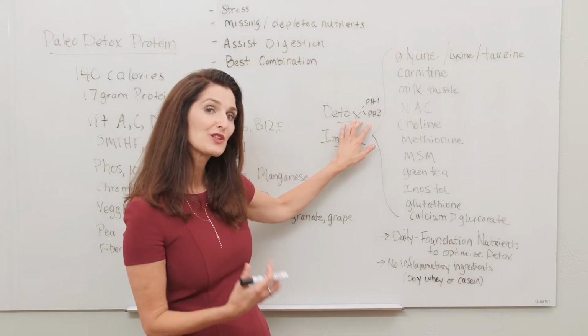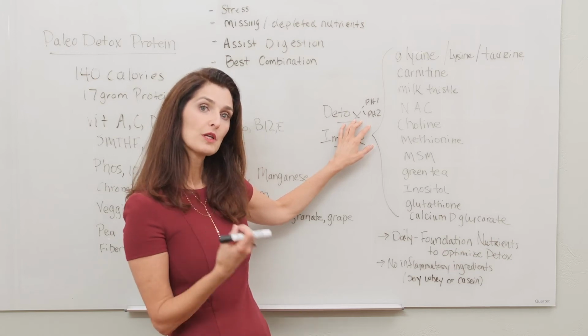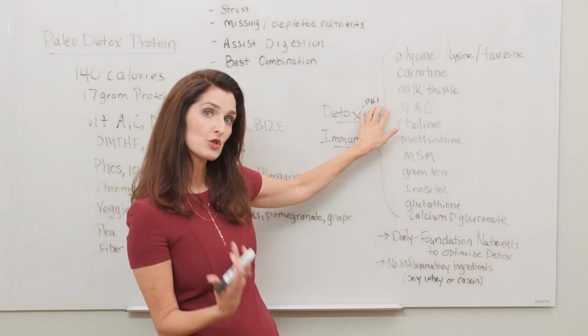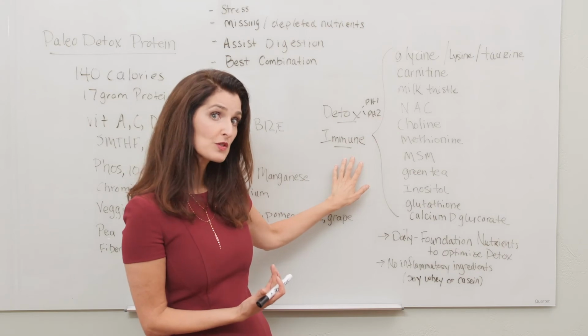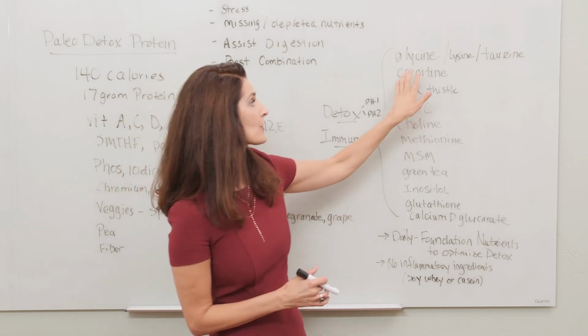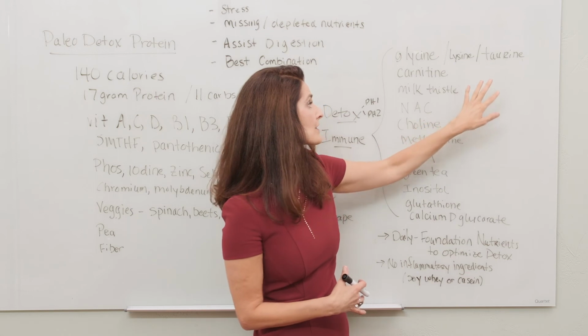It's loaded with things that help us to detoxify better, so we don't have to worry about our environmental toxins accumulating in our bodies, because it supports both phase 1, the initial part of detoxification, and phase 2, plus gives us a lot of immune system support to help the inflammation stay down in our bodies. So some of the crucial elements that it has are things like glycine and taurine. We need a lot of amino acids to clear things out.